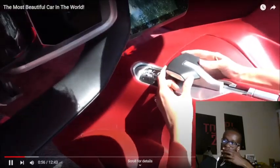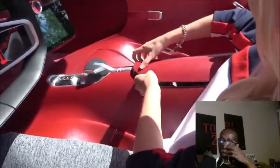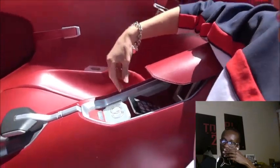So currently I'm in drive. I'm just going to pull back into park. It's an automatic car. And then here's how you turn the car off. Start, stop button. And then you've got to actually pull your phone out.